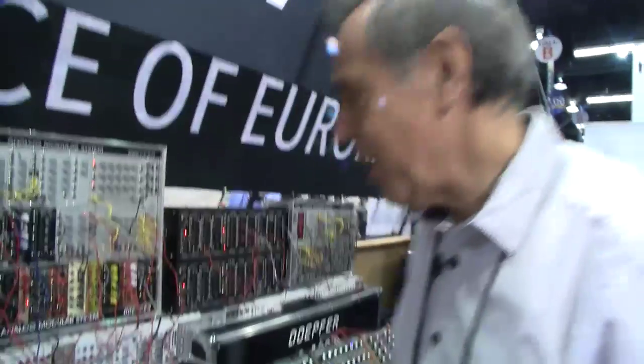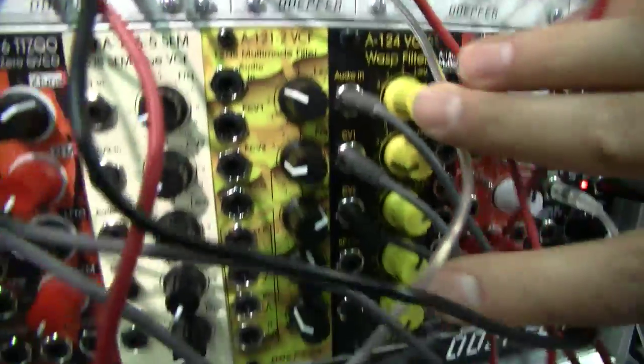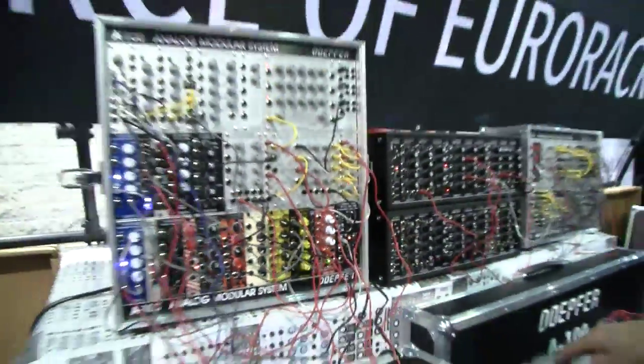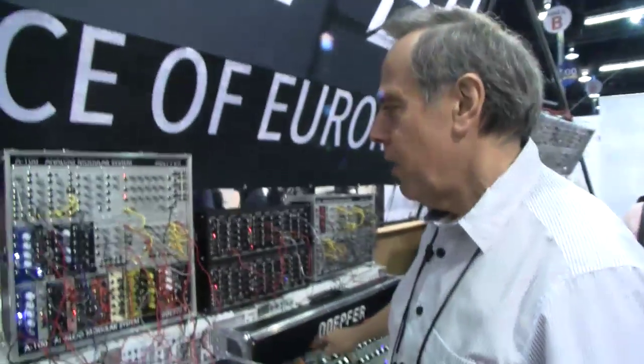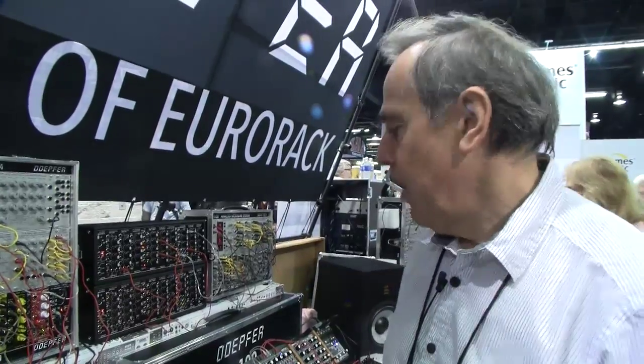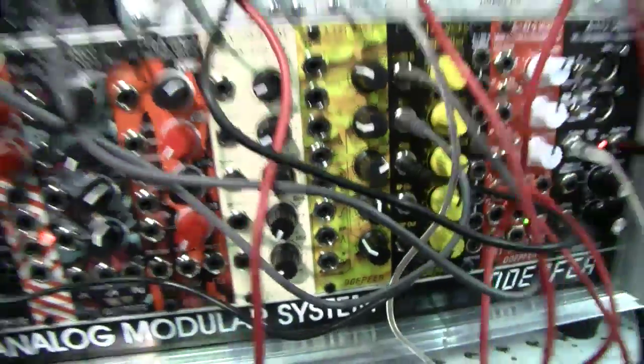Yeah, no, great. And we have a new filter. It's a multi-mode filter. After all, it's the filter that is used in the Dark Energy 2. A lot of customers were asking if it would be possible to have the filter of the Dark Energy 2, because a lot of people love it. The only difference is that it has also the voltage control over the resonance, which is not available in the Dark Energy 2 filter.